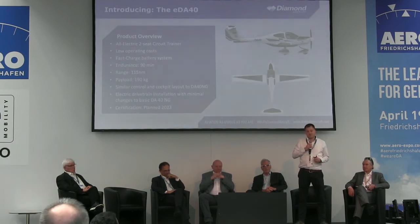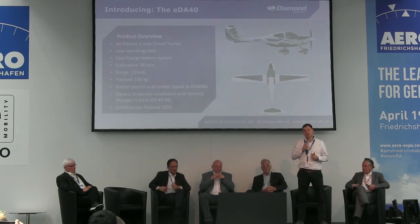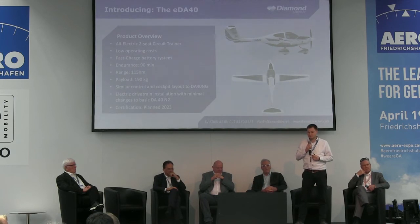Then taking a look at the product. We're introducing the eDA40. What is it? This is going to be an all-electric and initially two-seat circuit trainer, characterized by its low operating cost. Further, we're going to implement a fast charge battery system to allow for quite fast turnaround times, which are needed in a flight training environment.